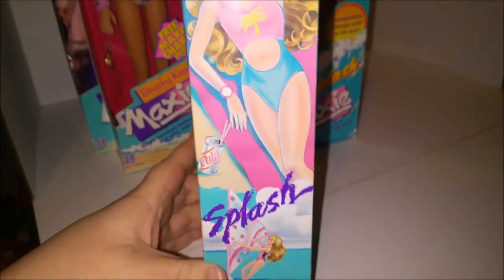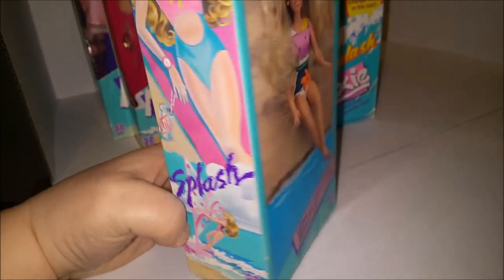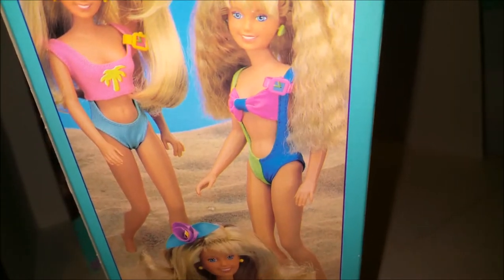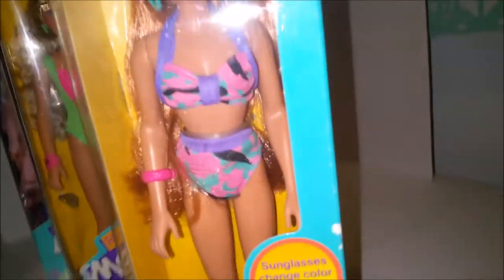Oh, so 80s. Ooh, she's doing windsurfing. Fancy. And then that's the same back. Shows her watch there. Very cute. Same side. And then this one is a different set.